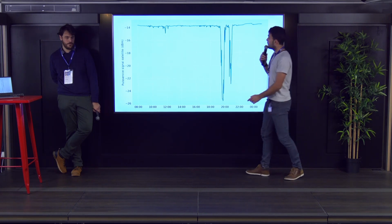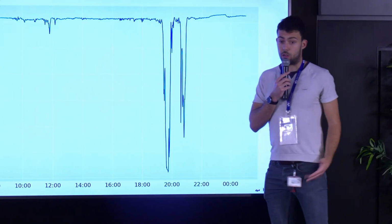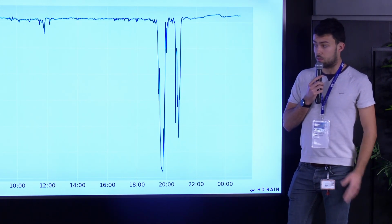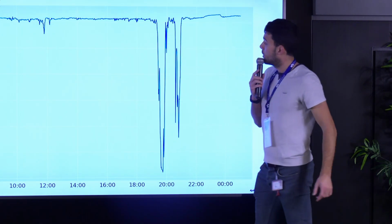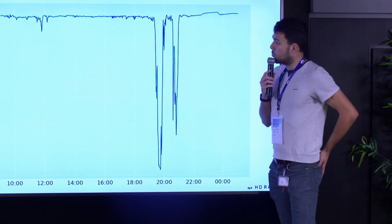So, when it's not raining, it's easy. It's a signal that we actually measure. But the interesting thing to do is to predict that when it's raining. So during this period or this period. So we have 2 algorithms to do that.